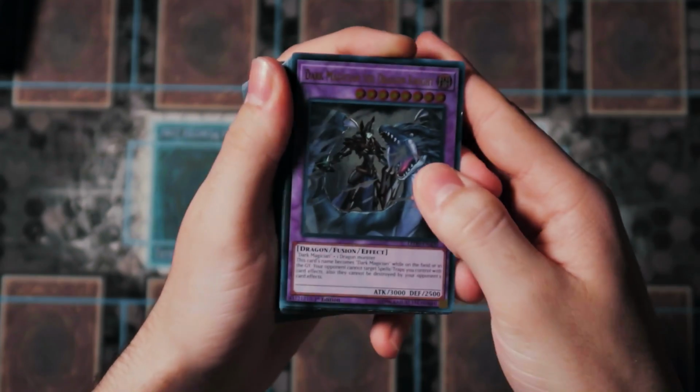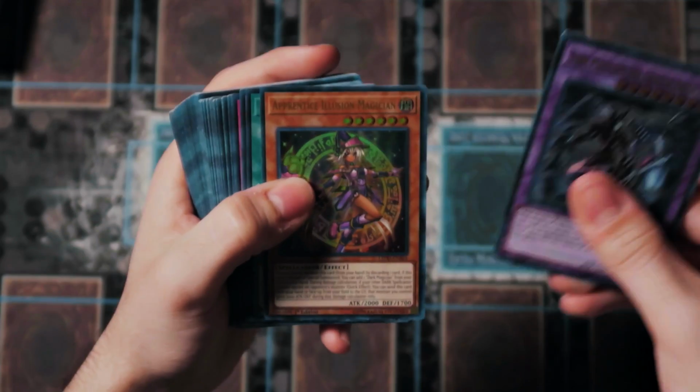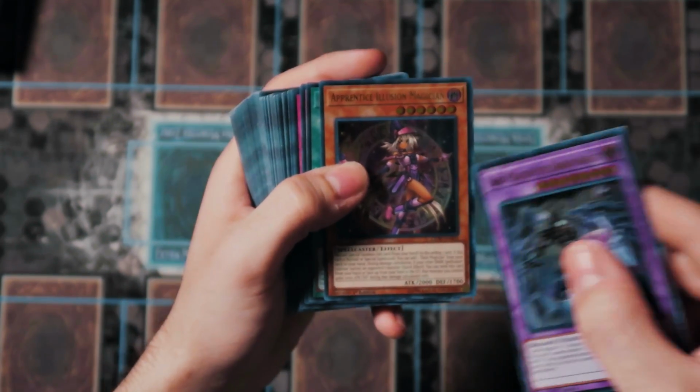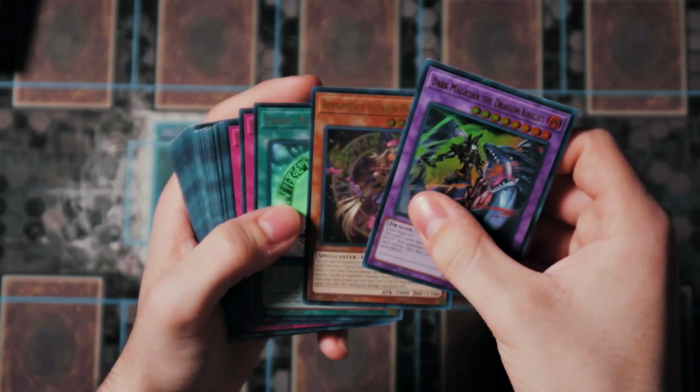I don't know what the whole coherent strategy is. I know there's some neat reprints in here though. We'll thumb through. Dark Magician, the Dragon Knight. This is one of the cool ones. Apprentice Illusion Magician. I believe this is the first reprint of this card since it was a jump promo, and this card's still oddly expensive. So pretty cool that they reprinted it in this. I think it's very fitting.